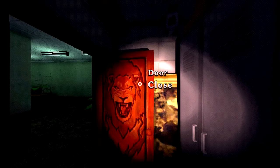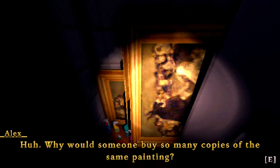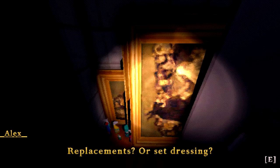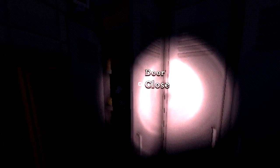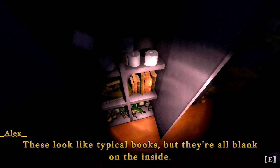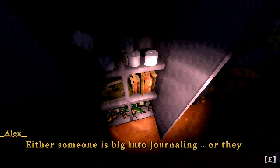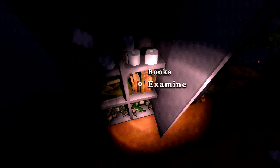Okay. Right, let's close this up. There's actually paintings hidden behind the door. Why would someone buy so many copies of the same painting? Replacements or set dressing? Yeah, I think I'm with Torres on this one. I think it's more like set dressing. What about the books? They look like typical books, but they're all blank on the inside. Either someone's big into journaling, or they're just for appearances. But whose?